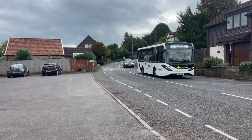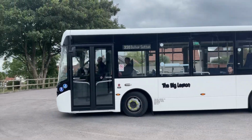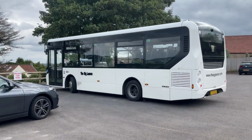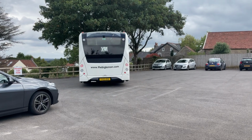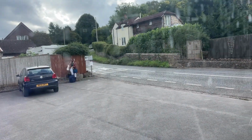Now that was just a few seconds in the video, but I had just over an hour in Ubley, and whilst it is beautiful, you definitely wouldn't want any more time here. Luckily my next bus was an Enviro 200 MMC. Hooray, I didn't get a minibus.